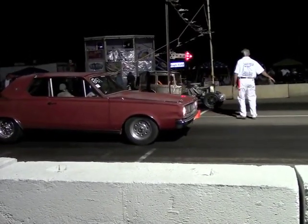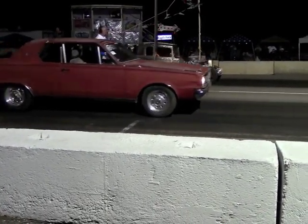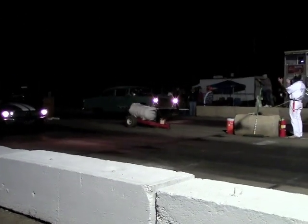So the Mopar and the Tudor, small block Mopar, well, I don't think that's much more than this small block Chevy over here on the Anglia, and they got kind of even up, and I think the Mopar might have been out front at the top end.